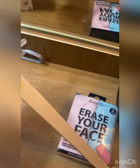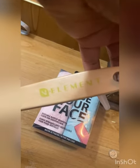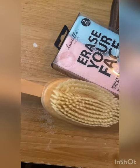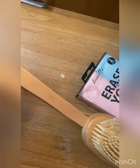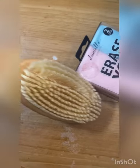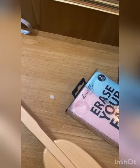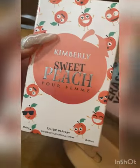This is a hemp back brush. I do have issues reaching my back during my shower, so I've been needing to buy one for the longest, but I finally have one. The brush is super soft but firm at the same time. I like it. So I can wash my back now a little bit better.